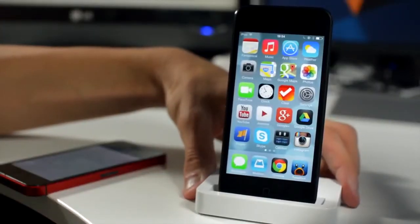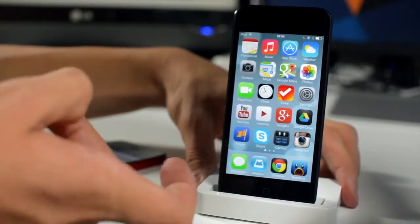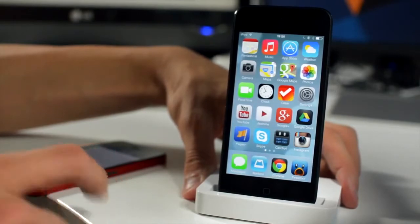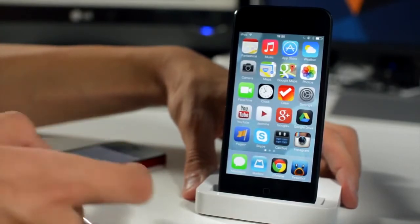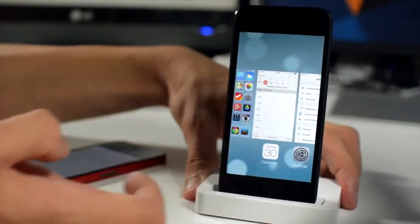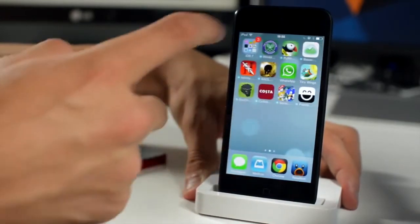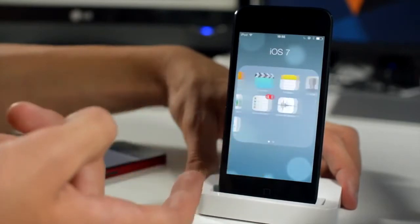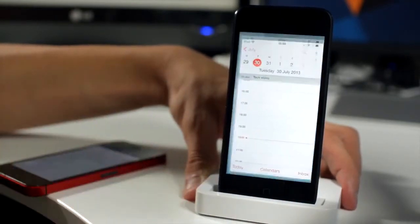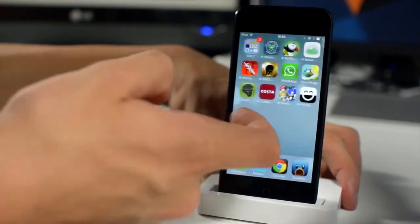So the first change we're looking at is the animation speed. The animation speed has been improved. I wouldn't say all of them have been sped up, but most of the ones we were all complaining about have been sped up. If we open up the multitasking tray, it's a lot quicker. If we open up a folder here, and then you can scroll over and launch an app, just like that, it's all a lot more snappy, and it gives a nicer feel.